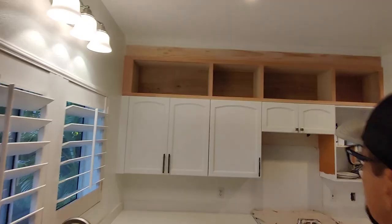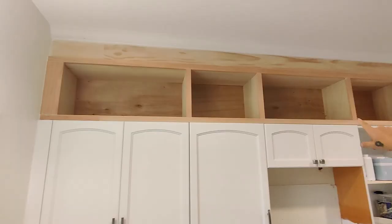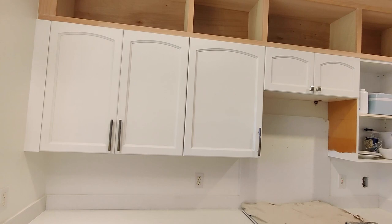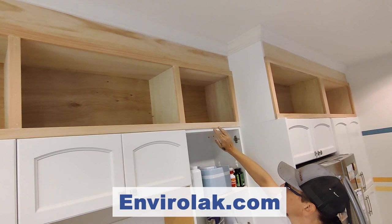We did all these cabinets in Envirolac already with the water-based stuff. So we're going to prime all this raw wood today, all these on the side. I think we're just going to try to foam roll the product today and see how it works out. We're going to pull all these top doors off so we can get to the bottom lip. Yep. What are we using as a primer? It's Envirolac catalyzed primer.